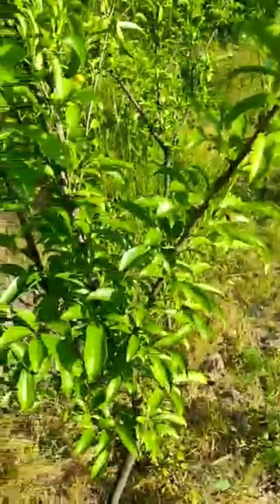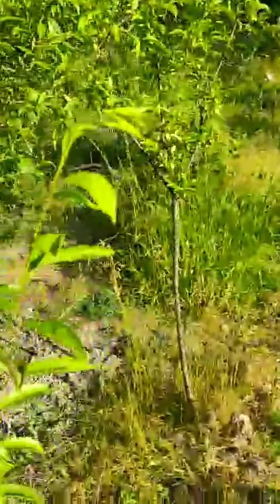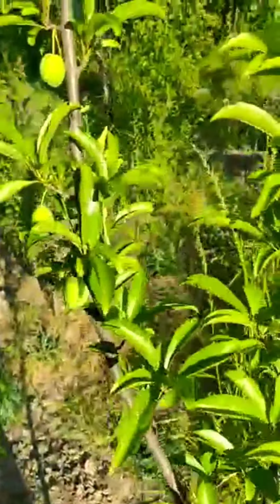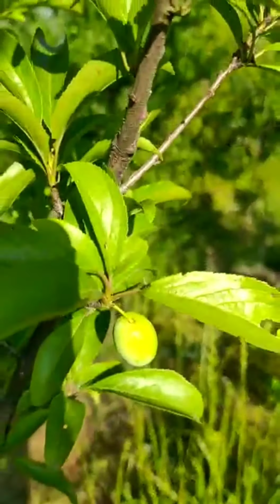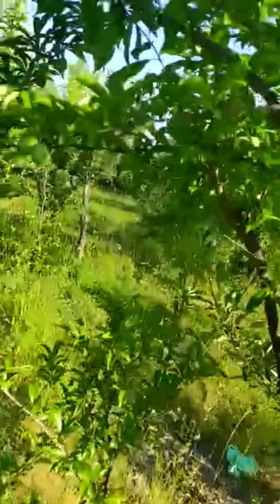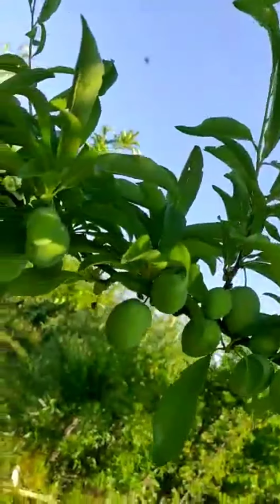And as you will see, the feathered plum tree, and you will see the fruit in it. You can see here also, not in that only, you can see in this tree also. Just look at this. These are very early in fruit setting, and this is one more in which we have a bumper crop.